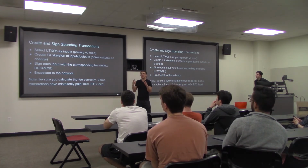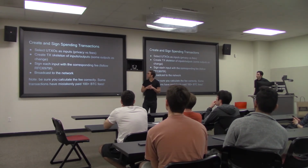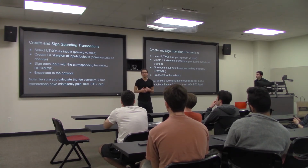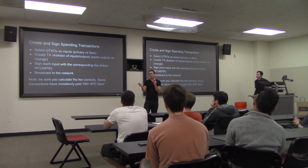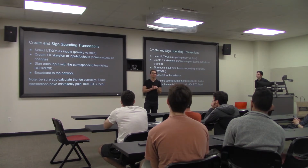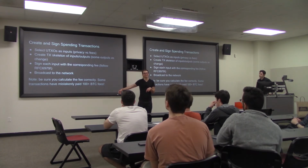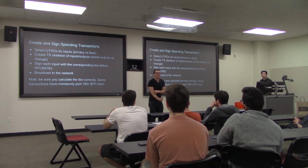So once you've created this unsigned transaction object, you sign each input, and that's sort of confusing wording, but you have to come up with the right fee for this whole transaction. So we do that, and our fee is the sum of the inputs minus the sum of the outputs. It's the leftover. So you really want to get that part right. There's no specified fee field in a transaction. And so some transactions have mistakenly paid 100 Bitcoin fees before for getting this wrong, which totally sucks for them. Some, I think Mindful's, one happened recently. Oh, did it? Yeah, there's like a $1.3 million fee.